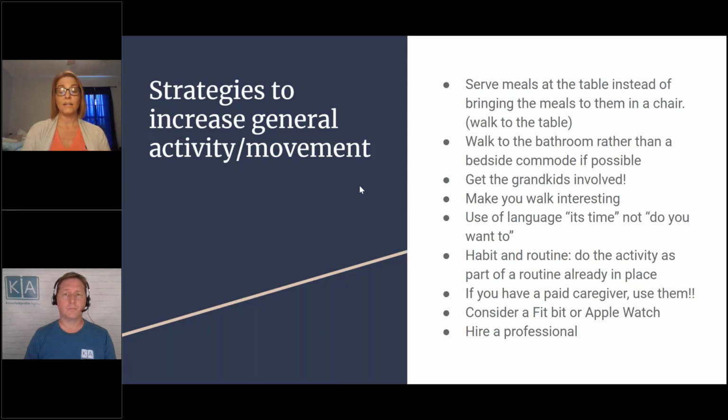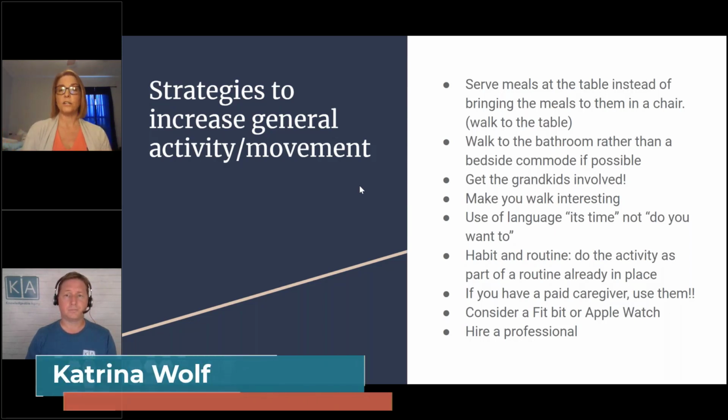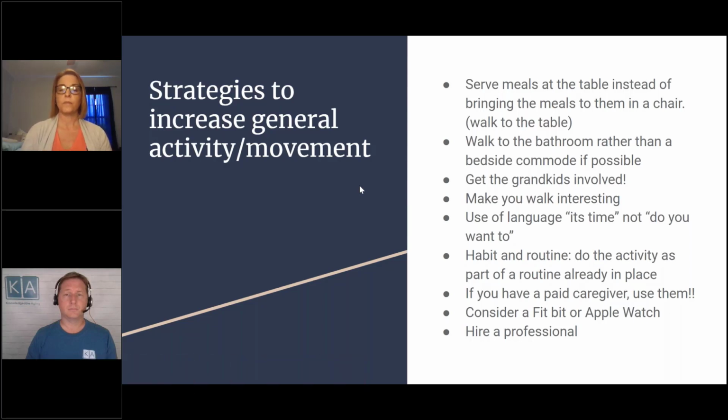If you have a paid caregiver, use them to help get your loved one more active. Write instructions down, tell them what you want to do, whether it's an exercise program that was left by their therapist, or a YouTube video you want them to help with. Consider a Fitbit or an Apple Watch. You don't have to be walking 10,000 steps to be able to look at your progress of 100 steps versus 150 steps. Or hire a professional. There are professionals at gyms. There are professionals that come into the home like myself. And hopefully the fitness world is starting to take into consideration the needs of our older adults.